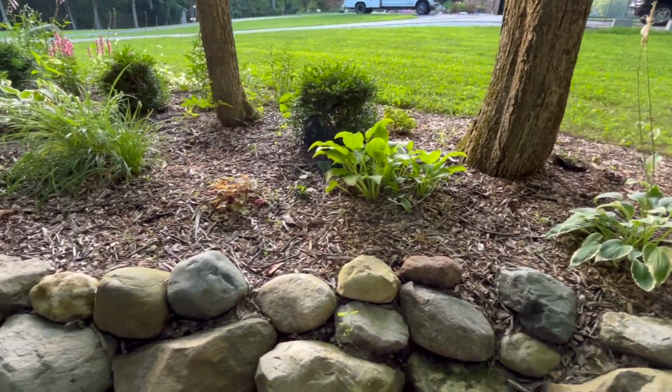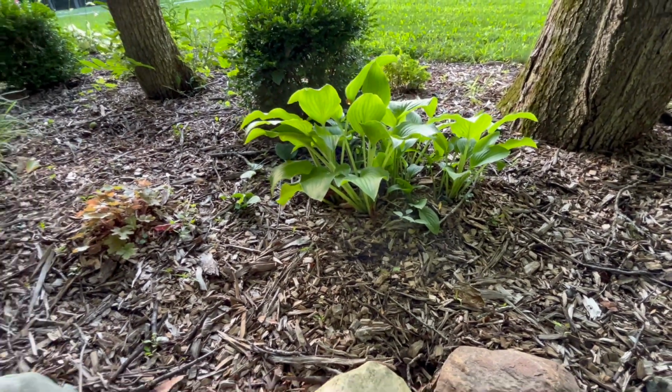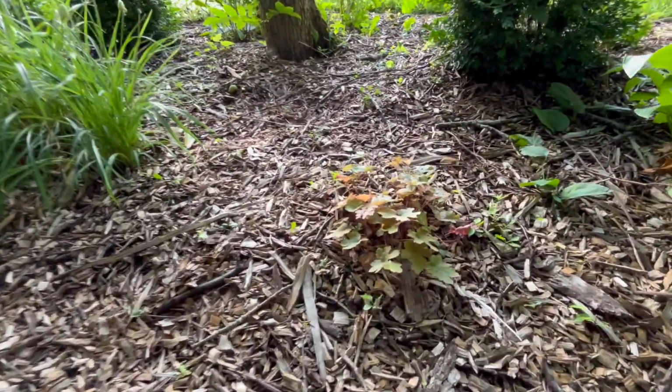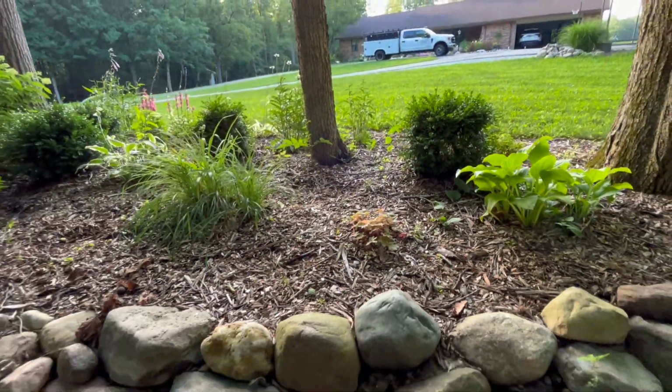Here's those hostas again. Like I said, they just face towards the house and you can't really see them. And then on this side, we're seeing the back of them. So I don't really love that. So I need to reevaluate this area. There's a corbel, an extra one I had. I just threw it down here and the deer kind of get a hold of it. So that's why it's so small.